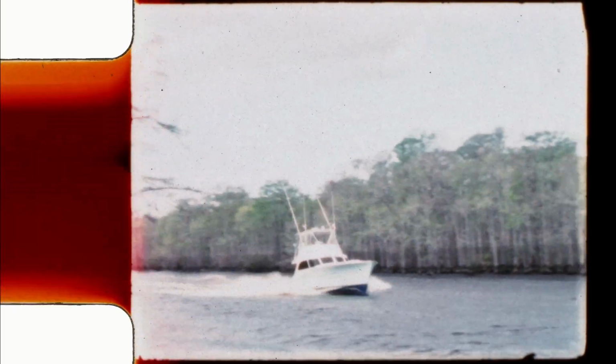Here on the Intercoastal Waterway, I shot a little bit of film of some boats that were flying by on this beautiful day. A lot of nice boats and yachts go up and down this waterway.